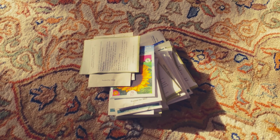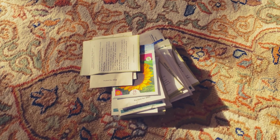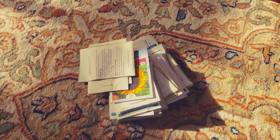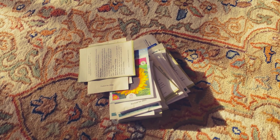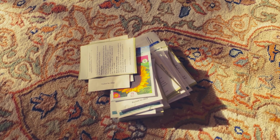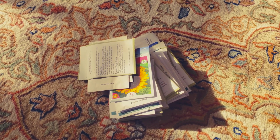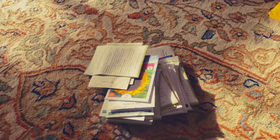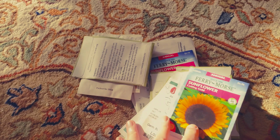Okay, so here's all my packets of seeds. Some are from last year and some are seeds I ordered a couple months ago. I typically do order my seeds in January, but this year I ordered some seeds really early on for whatever reason. So I am going to still order a few more seed packets, and I go a little crazy every winter with the seed packets.